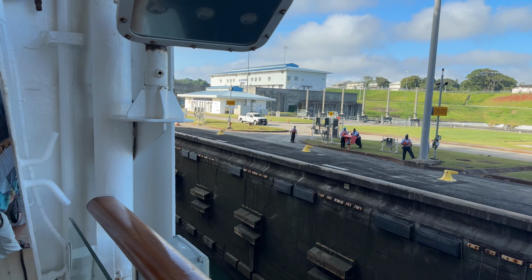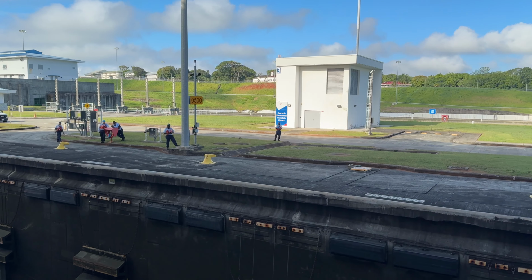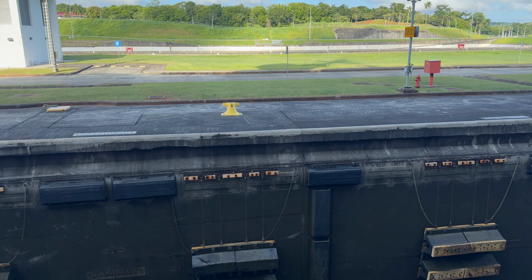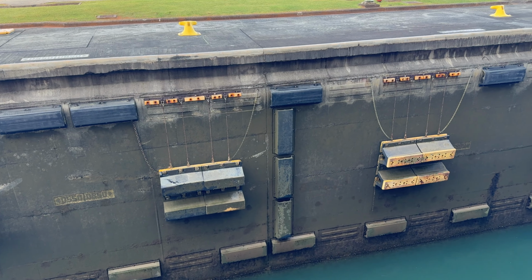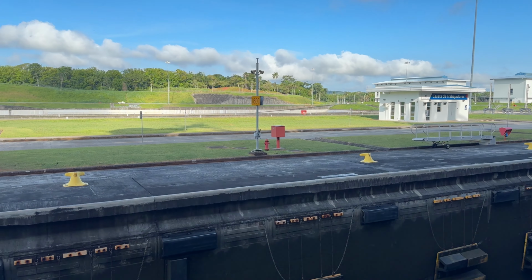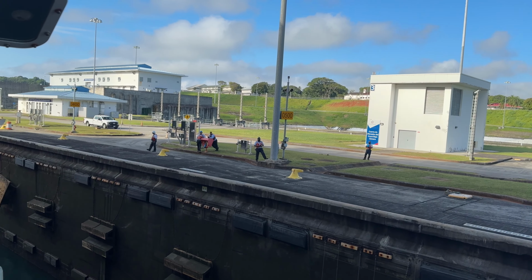As we stated before, the locks are elevators. Here in Agua Clara, the locks have three steps together. In each one, we go up 29.5 feet to raise the ship.